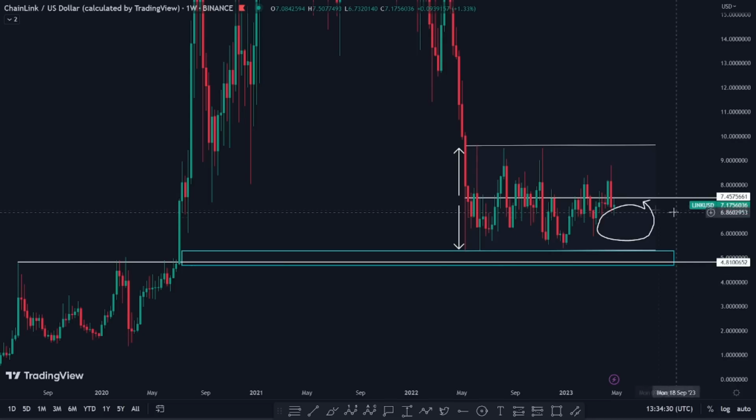In my opinion, it would be the bottom of the range and this liquidity pool that matches with this previous high, that hasn't been tested as support yet, around 480. But now the question is, can Chainlink go there again? Can Chainlink go to $6, to $5.25? Can it go to 480?